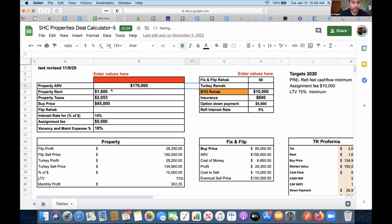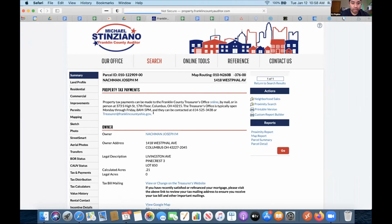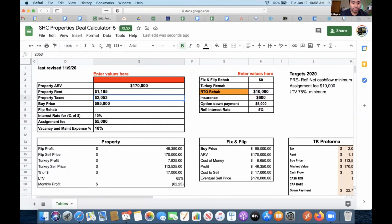We're thinking this would rent out for $1,295. Property taxes are $1,453.04, so $1,453. Our buy price is $110.